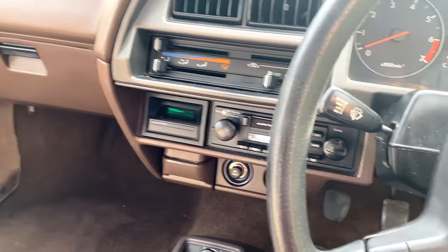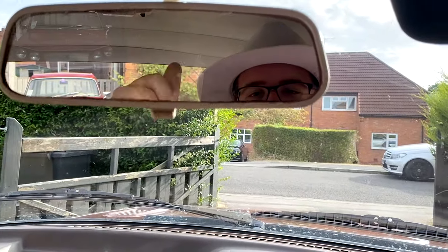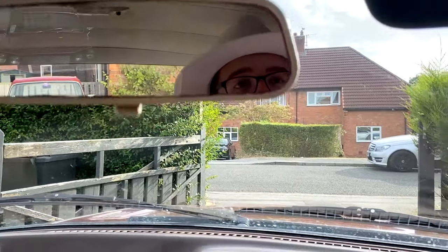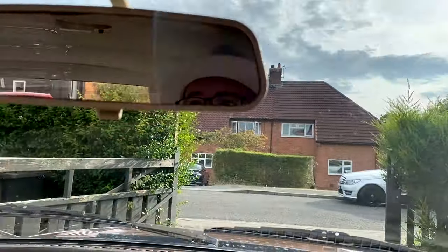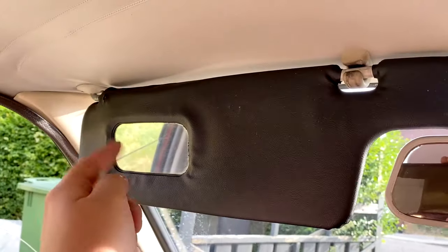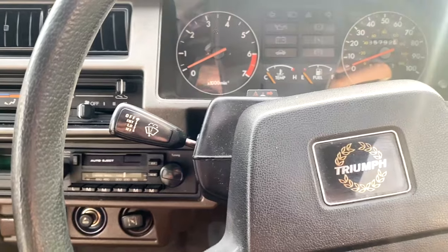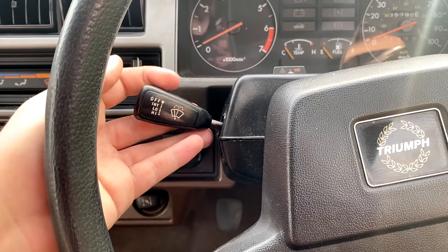So yes, we've got our mirror there. Hello, you can see me with my hat on. I'm wearing a hat inside because it's that warm. We do also have our sun visors, which is actually quite nice. You do have your beige on one side and then you've got your black on the other side, which is nice. And you've also got a little vanity mirror in that one as well. Very cool. Around the steering column, you have your wipers.